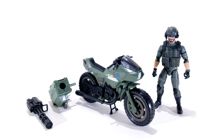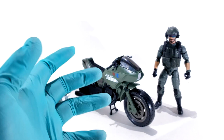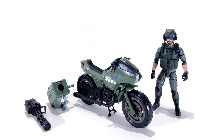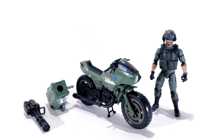And here we have the G.I. Joe Ram Cycle with Breaker. Right off the bat, I can tell you that I do think this is a little bit smaller than what I expected, because I'll show you a comparison later on with the Baroness Cycle. But yeah, it's nice. I like it. I really, really like it.